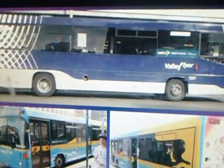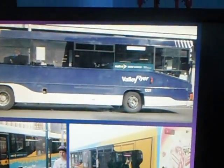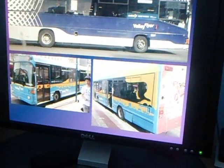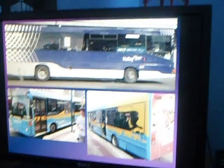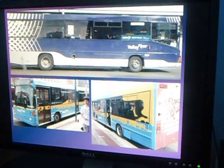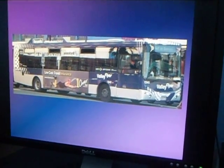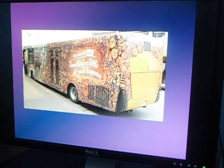Yeah, there's a Metlink one up there. Now the Metlink ones are actually raised floor, and then the ex-North Star ones have got low floor at the front, so they can have a disabled ramp, which is good. Then these are the 12.223 DesignLines, the same as the ones that they already have. Exactly the same. I know the photo's not very good, it was bad lighting that day.